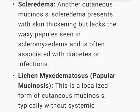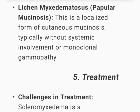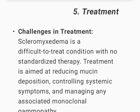Another cutaneous mucinosis, scleroderma presents with skin thickening, but lacks the waxy papules seen in scleromyxedema and is often associated with diabetes or infections. Lichen myxedematosus, papular mucinosis. This is a localized form of cutaneous mucinosis, typically without systemic involvement or monoclonal gammopathy. Treatment. Challenges in treatment.